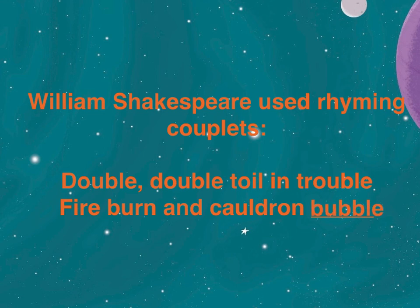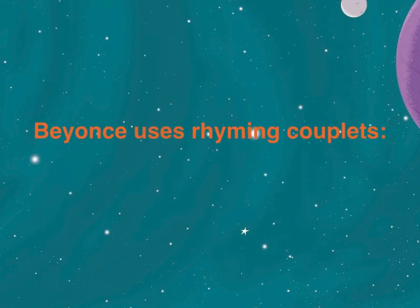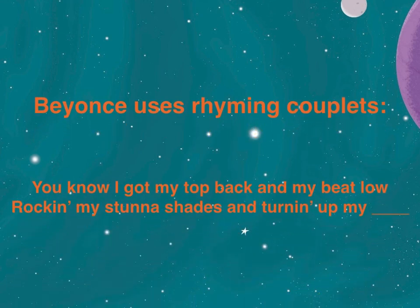Okay, so again, we have two lines that end with rhymes, trouble and bubble. Who else uses rhyming couplets? The Queen Bee. For this couplet, Beyoncé is singing about riding in a convertible listening to music.